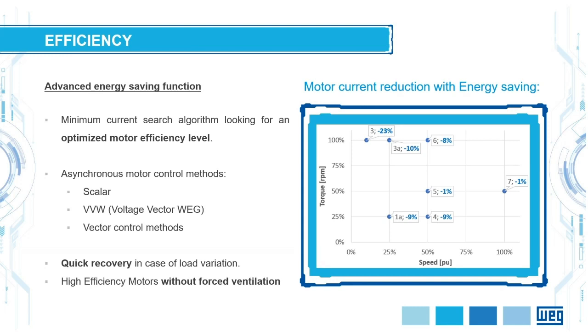As you know, if you are familiar with this kind of application, some motors that operate with high torque and low speed need forced ventilation to remove the losses from the motor or to reduce the motor temperature. Considering that a variable speed drive with this advanced energy saving function already reduces the losses of the motors a lot, there is a possibility to operate this motor without forced ventilation.